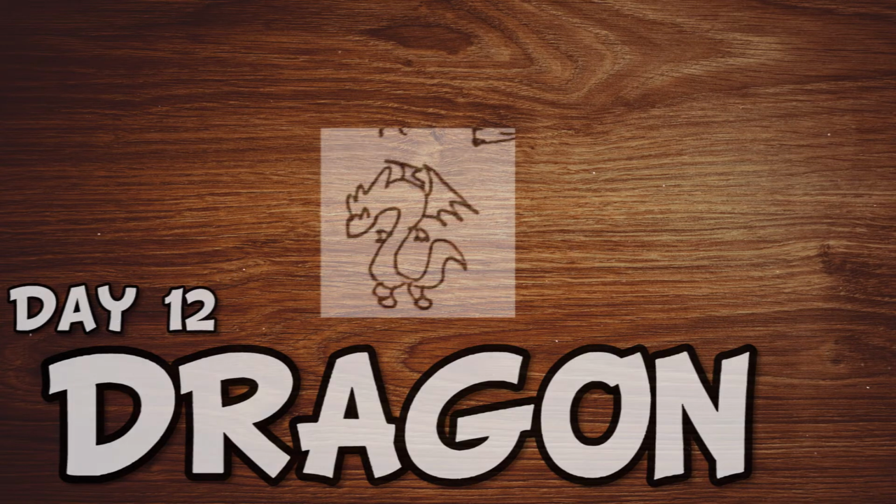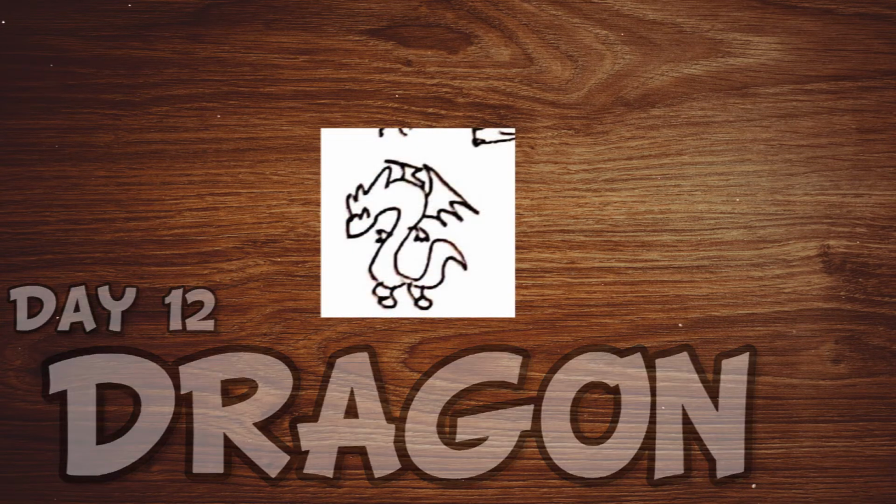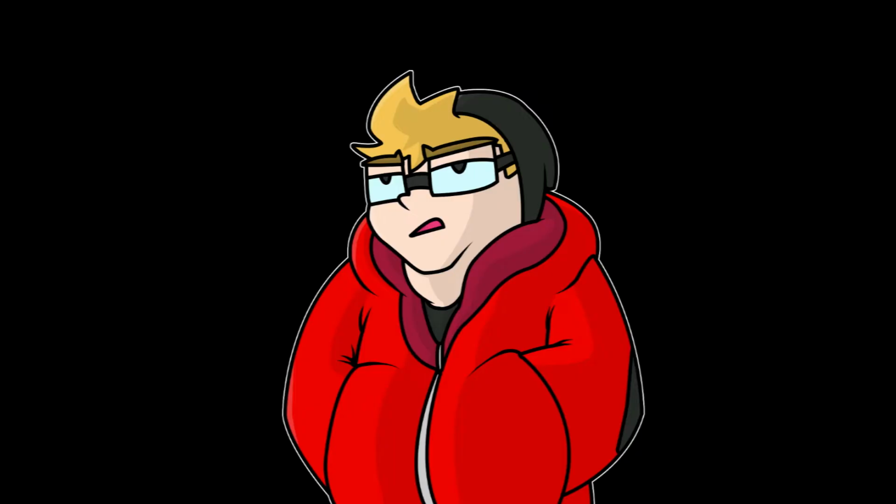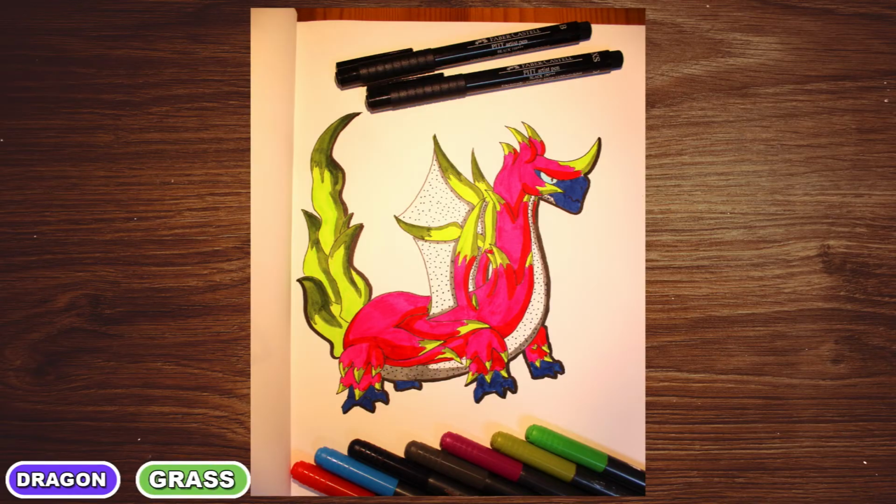Initial ideas were a dragon. Wow, and dragon fruit. So what I made was a dragon fruit dragon. This thing could be dragon type. How many times do I have to say dragon? Oh my god. It could be grass. It could also be flying. If I were to improve this thing, I would just change the proportions slightly, give it a shorter body, bigger wings. You know, I think that could look really cool.